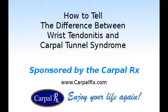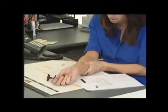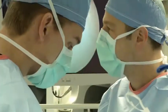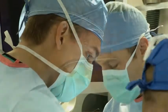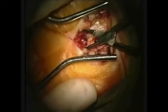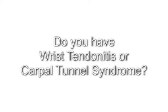If you have hand pain or wrist pain, do you know how to tell the difference between wrist tendonitis and carpal tunnel syndrome? Each year, tens of millions of Americans get hand pain and wrist pain. Sometimes it's tendonitis, and sometimes it's carpal tunnel syndrome. Also each year, 500,000 Americans undergo surgery for carpal tunnel syndrome. Many times this risky surgery is unnecessary, and the lengthy recovery required, as well as the cost, are burdensome to many patients. So how do you know which condition you have?